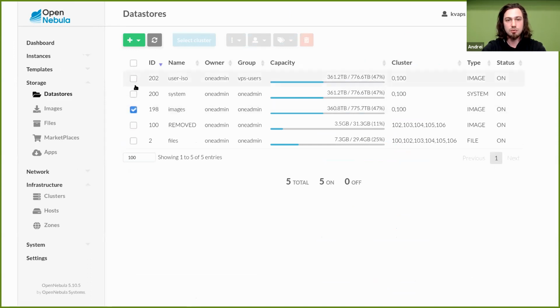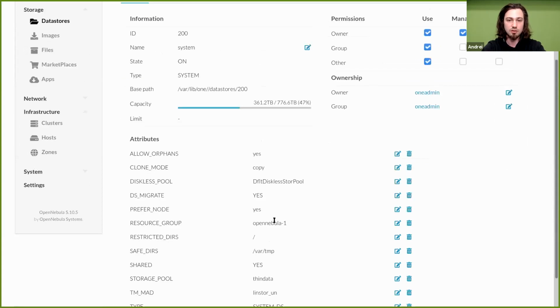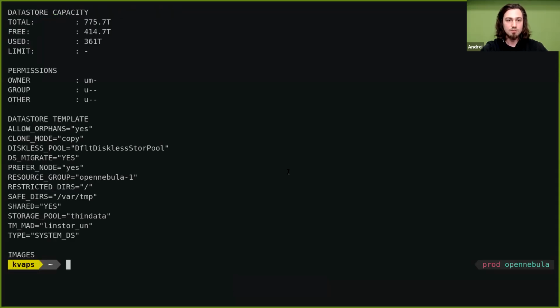OpenNebula here has two kinds of data stores. They're called images and system. This terminology is kind of standard in OpenNebula. Both these data stores are using the same resource group, the same configuration for placing the resources inside LINSTOR. You can see here is resource group OpenNebula 1. This is important, I will explain why. Let's see the same option in the command line. We see resource group OpenNebula 1.